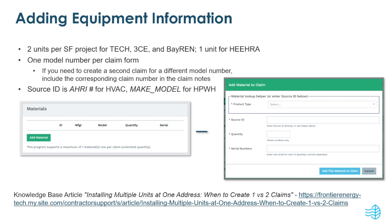If you need to create a second claim for a different model number, include the corresponding claim number in the claim notes. When entering source ID, please note that that is the AHRI number for HVAC or make_model number for heat pump water heater. Please reference the knowledge base article Installing Multiple Units at One Address when to create 1 versus 2 claims if you'd like further guidance on when to create 1 or 2 claims.